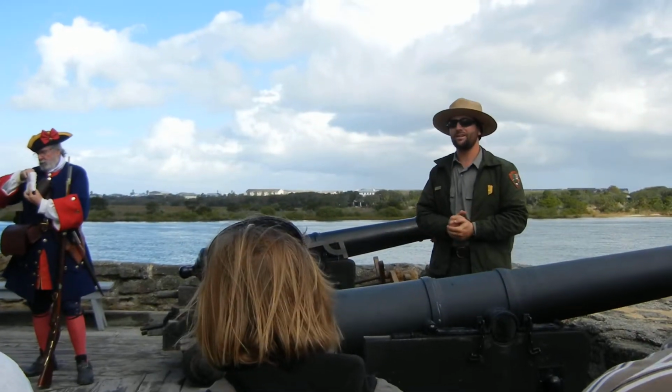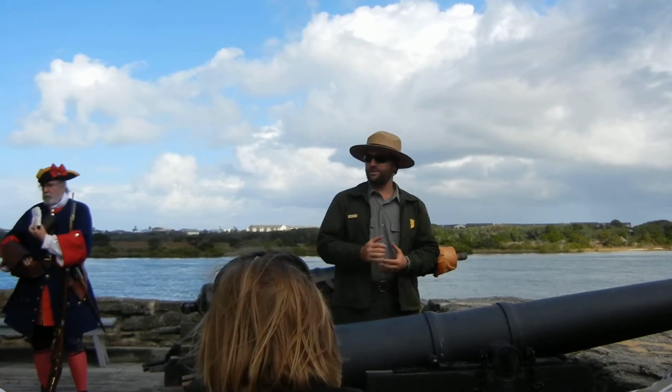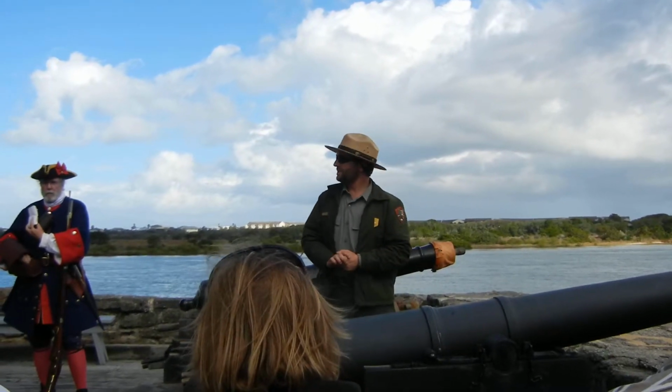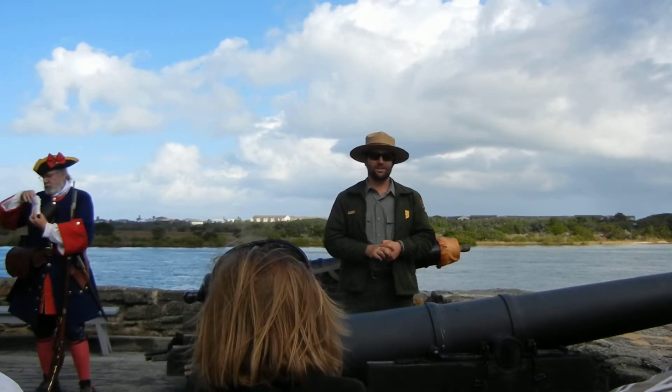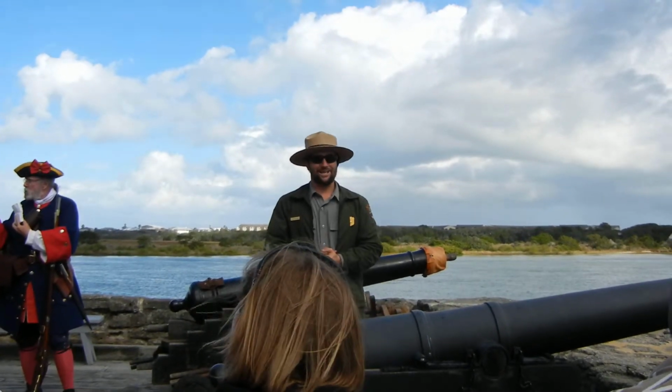When it was constructed, it was never labeled as a fort, it was never given a name. The Spanish built it in 1742, and the earliest documentation we have just calls it the tower. And when you put it on maps, it's known as the Tower of Matanzas.